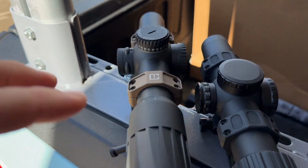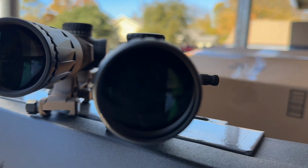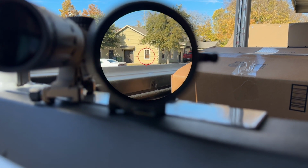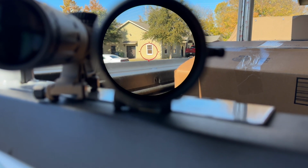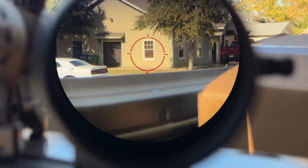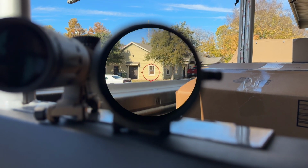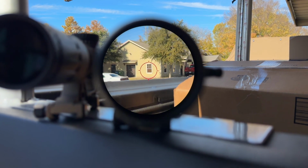So first, these are both on 1 power right now. First, I'll go ahead and do the Arken. Here's the Arken, there's your Arken right there, 1 power. You can see that Eotech style donut of death. It's bright out here. We're in the shade looking into the sun, and you can still see that red on the reticle. So the illumination is definitely sufficient. Check it out there. And the scope's housing is thin enough where it does kind of disappear in your eye line, which is nice.